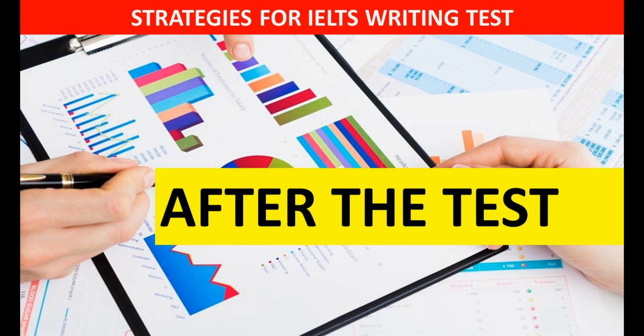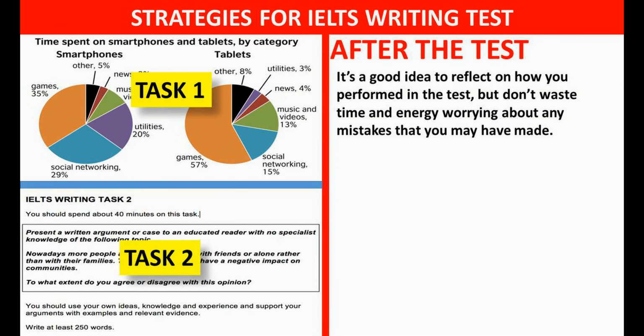After the test, it's a good idea to reflect on how you performed in the test, but don't waste time and energy worrying about any mistakes that you may have made.